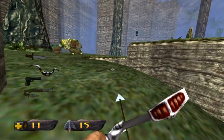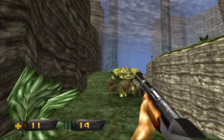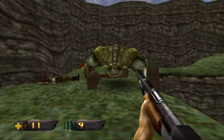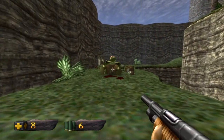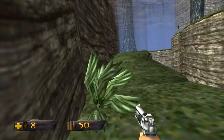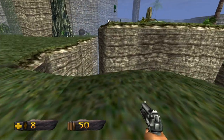Oh, shit! Glad I saved this shotgun. These are exploding! They're not exploding! That was meant for him, dick. Okay. Really? I don't get any stuff? Fine. I still want to make that jump, but I'm afraid of what it'll cost me.